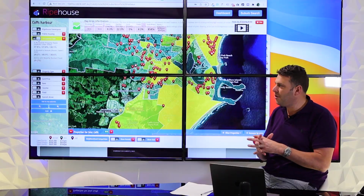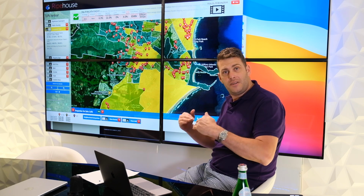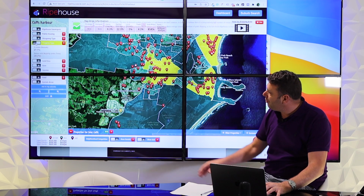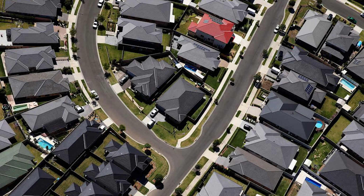I typically like to see around 30-35% renters in the street. We don't want too many because it might hold down property price growth, but we do want to be in an area that does have good, strong rental demand. So we're on the low side, acceptable there. Property type, lots of houses, very few units. We want to make sure we buy a house in this area.